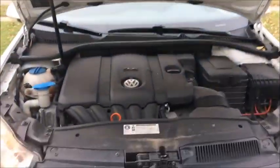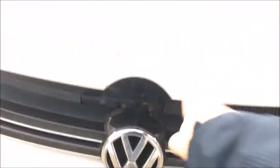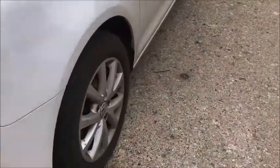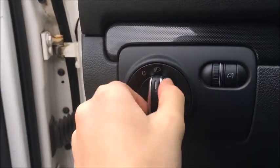It's got the strut. Volkswagens have these. Instead of the prop rod, you have the strut, so you just close it normally. You don't have to prop it up. You've kind of got to slam it. I don't know if I mentioned, this is the mid-level SE model, so this has some of the features. Basically an S with leather. And I know the SEL would have the fog light switch.